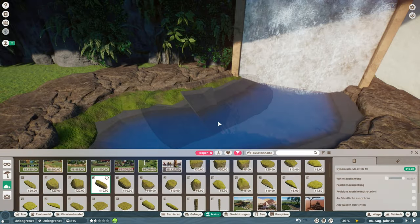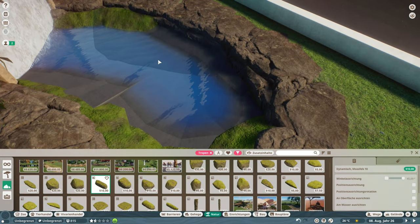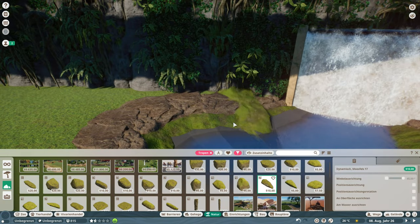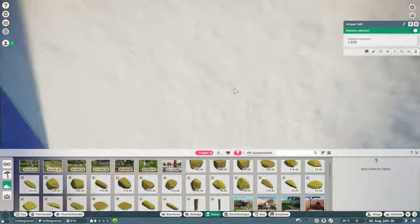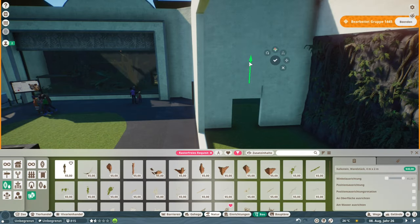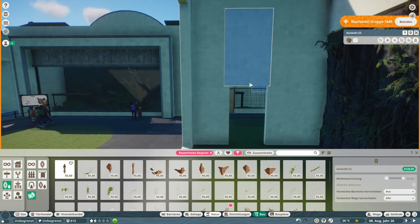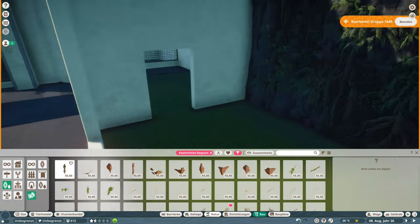Yeah, and if you download the building from the workshop, I can only recommend you to look at my videos where I was building the habitat for the Fusa in the last episode, and also the complete video like this, so that you get to see where to put the barriers around and where to lay down the path and stuff like that. So that would make it easier for you to use the building exactly the way it is supposed to.